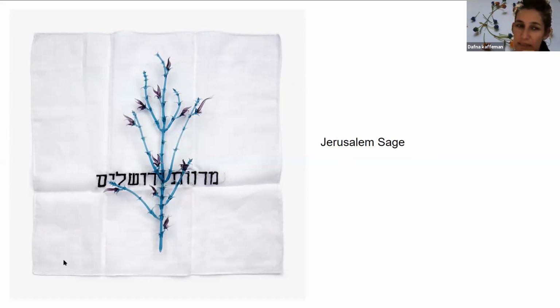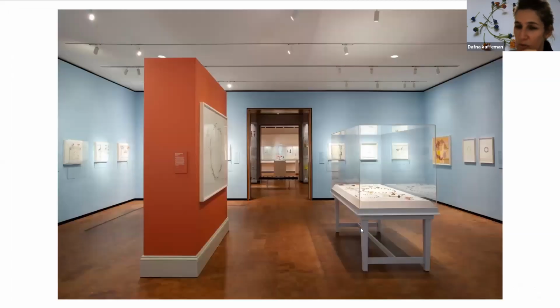And the Jerusalem sage, what we see here, is of course very known for its resemblance to the menorah symbol. So it's a very strong symbolic plant. Most of the plants that I choose have a specific meaning, and I try to combine it together with the text I'm using.